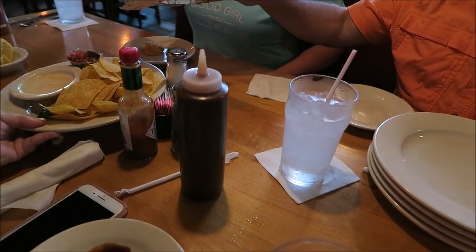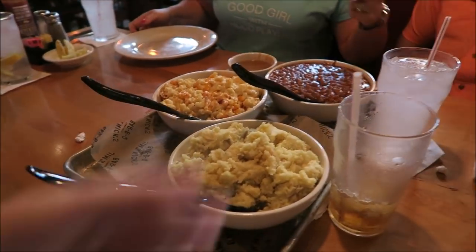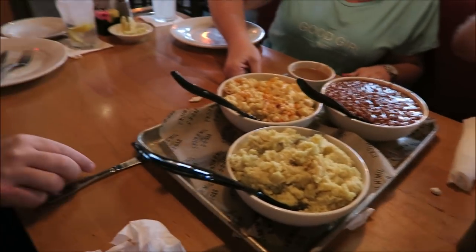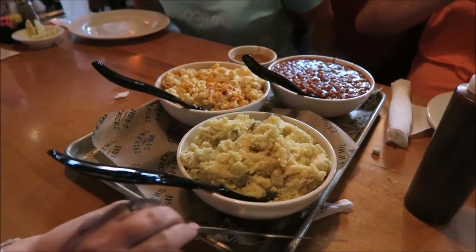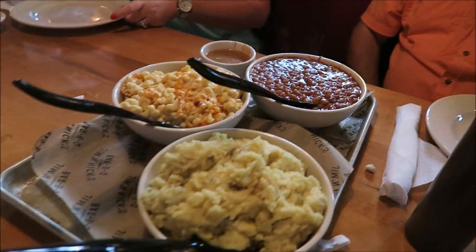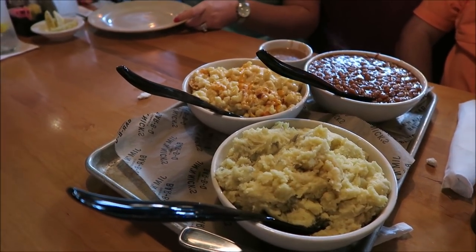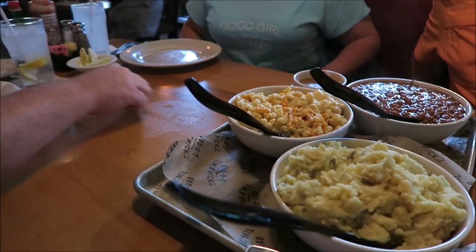I already have two of those. Oh, I want some more of those. Your drinks, so that we can scoot this down a little bit. Oh my goodness. And then he can put... Okay, so mashed potatoes, macaroni and cheese, beans. This is unreal. But it's good, it's like family style. Is that okay, right? Yeah. Wow.